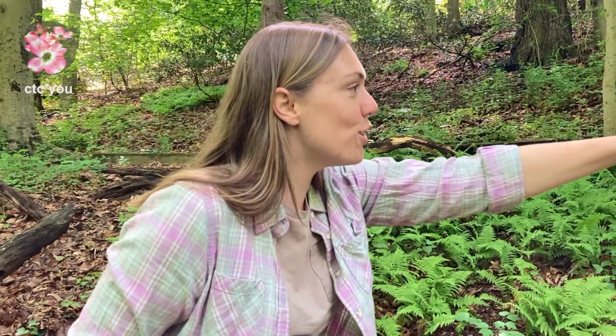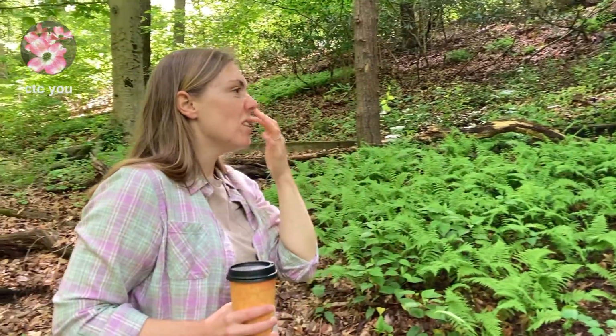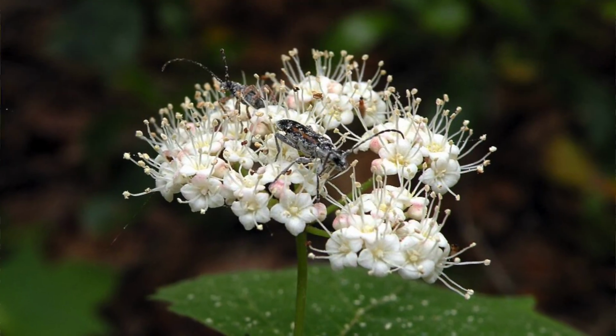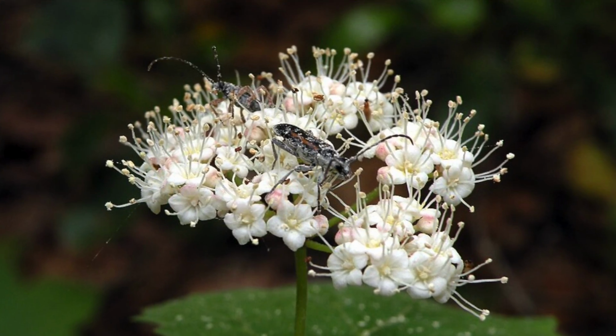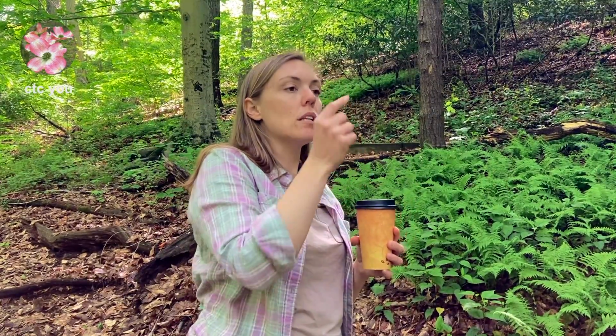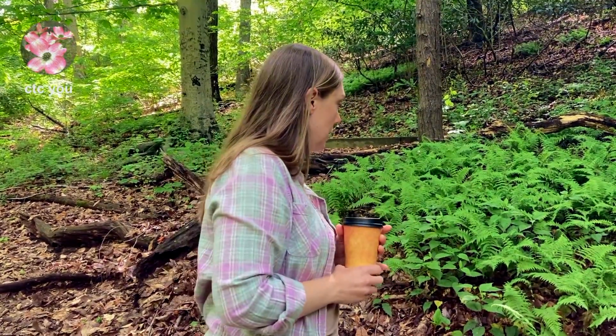Look, there's so many more over there. Yeah, this is really where it likes. It likes this kind of mild slope. Viburnum flowers are great. They really support a lot of insects, especially beetles, because they're open and accessible flowers. Where we compare that to the jewelweed, it looks like a pouch and it really needs a bee or something that's specialized in order to pollinate it.